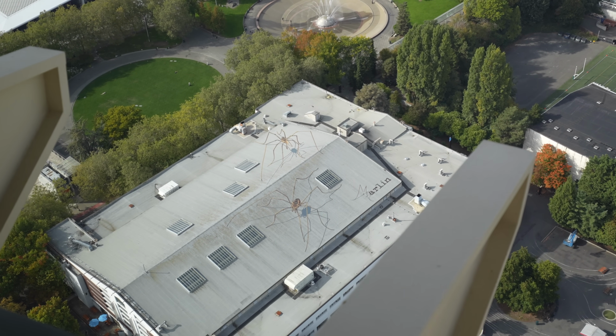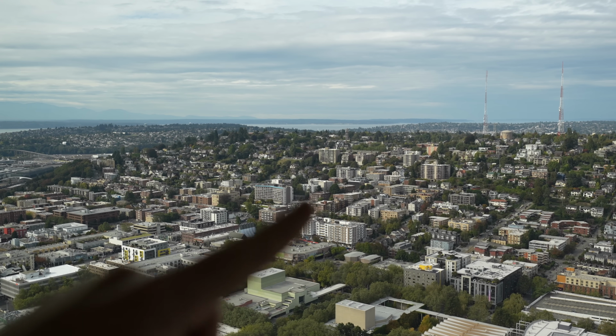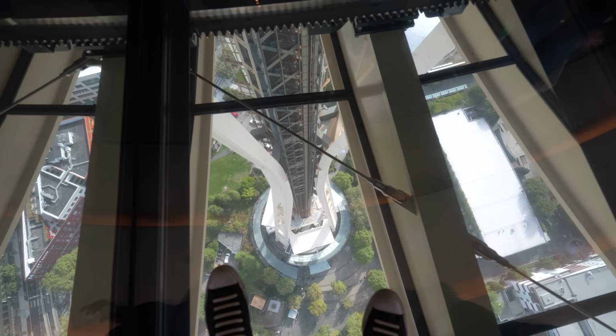This is the coolest building right here. It has spiders painted on the roof when you're looking down at it. So my favorite view of the Space Needle is from Kerry Park, which is right here, I believe. And you can see that video up here if you want to learn more about taking pictures there.